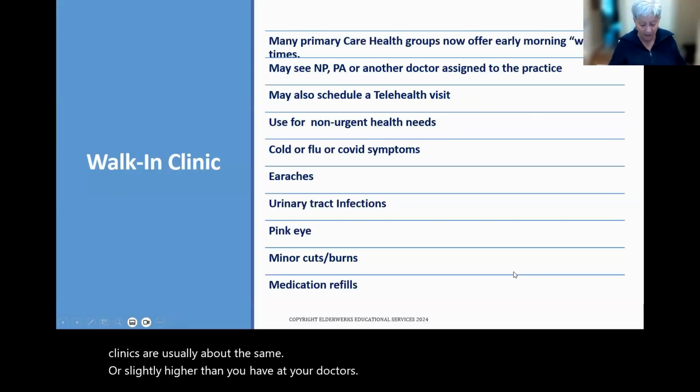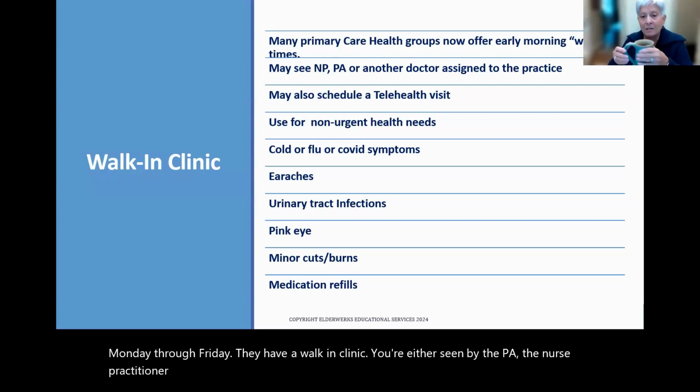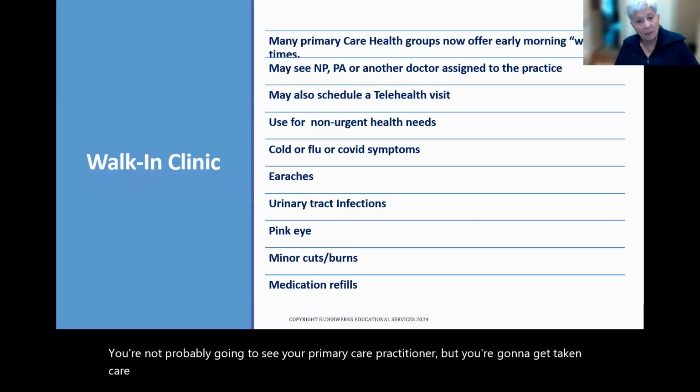They also have something called walk-in clinics. My doctor has this from 7:30 until 10 o'clock, Monday through Friday. They have a walk-in clinic. You're either seen by the PA, the nurse practitioner, or a doctor that was assigned that morning. You're not probably going to see your primary care practitioner, but you're going to get taken care of. And they're typically just walk-in.